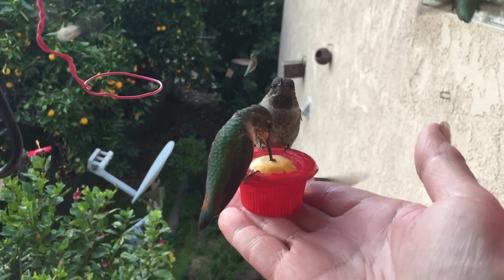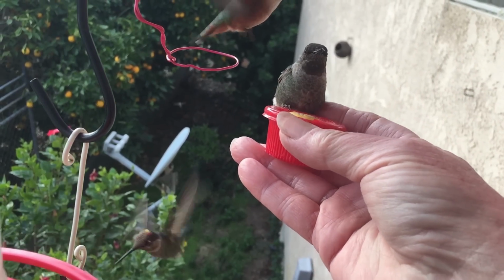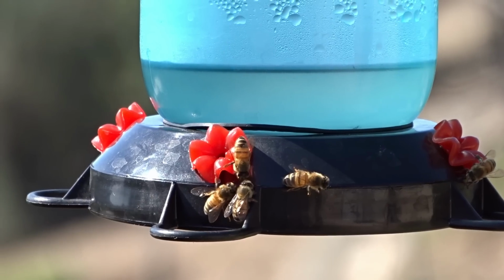Hi, it's Robbie from Southern California, and today I want to go over bees. Just the issues so many of us are having with bees and wasps. What can you do if you have bees?